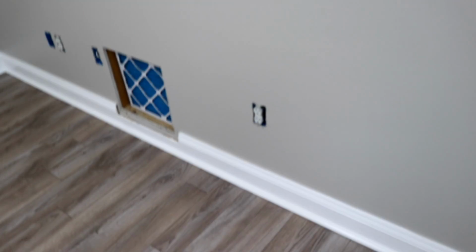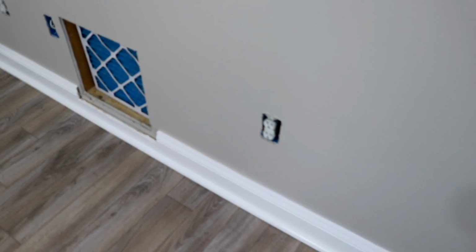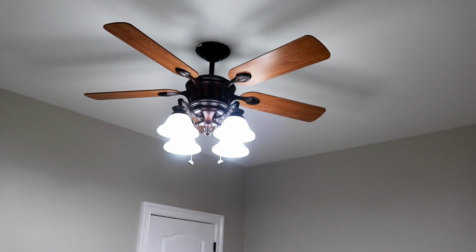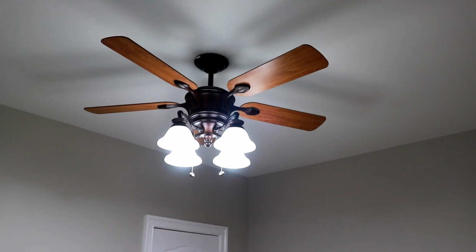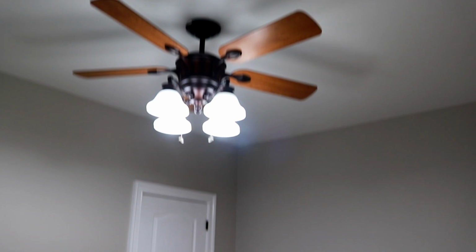We are actually going to be replacing all of the switches and outlets and the grill in here because they were all kind of rusty and old. We are also replacing this guy just because it's not really my style. So we're going to be replacing it with a modern looking white one, the same one we used up in my upstairs office.